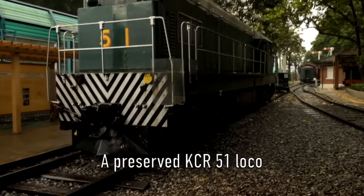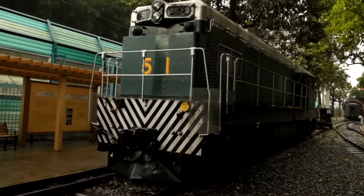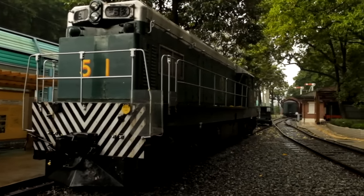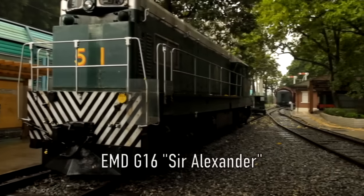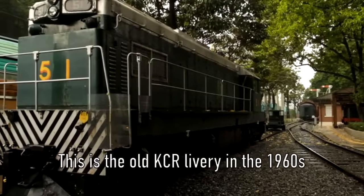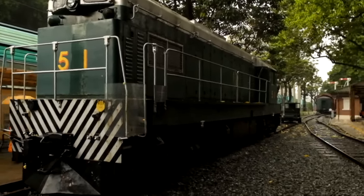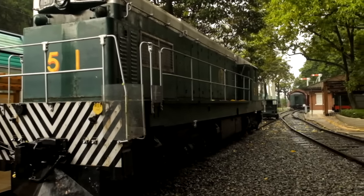This is the mighty KCR 51 locomotive. It's EMD G16, if I'm not mistaken. This is a preserved locomotive, and the name of this locomotive is Sir Alexander. This is the old KCR logo, which is around the 1960s, I think. And this logo is a very nice one.